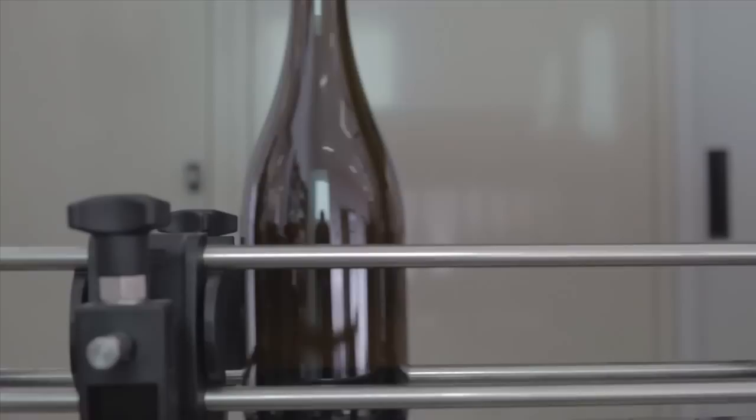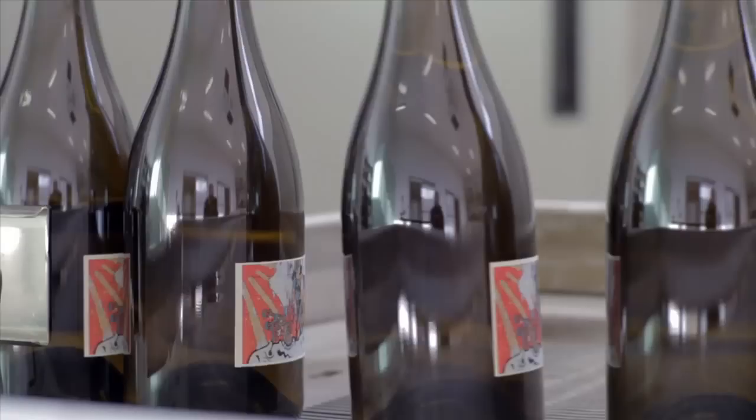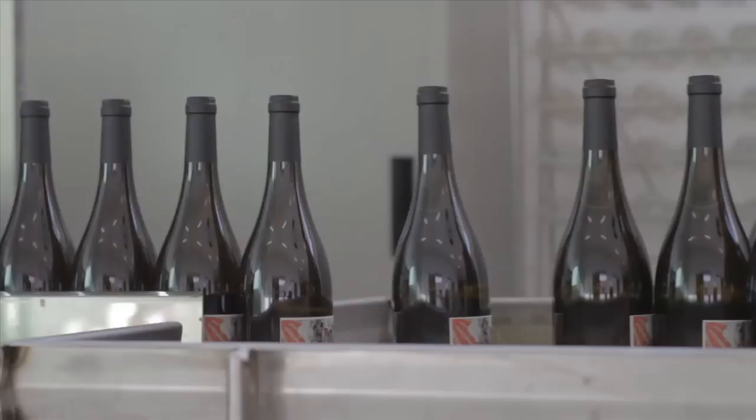The final touch is when the wine label with each respective artist's design is applied. At this point, the bottles are ready to be packed into the wooden crates with a side of the original artwork painted by the artist.